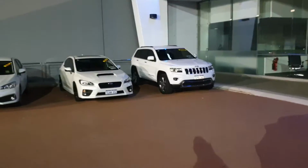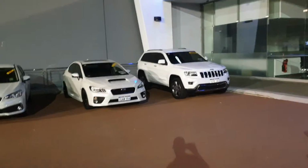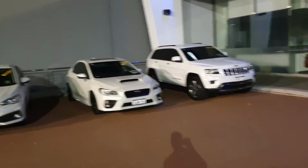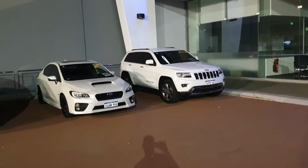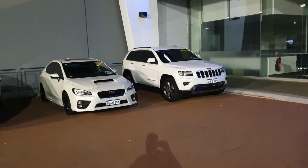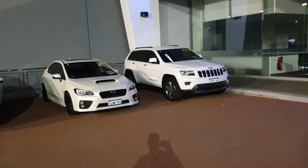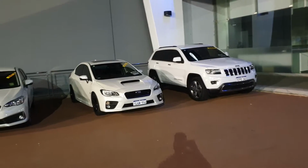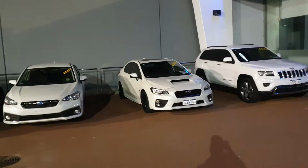So what do we got here? We got a Jeep, which have some of the worst sales service in Australia. Everyone says don't buy a Jeep. Like the model, they're going to have problems most of the time. That's a Cherokee, Grand Cherokee, and you pay so much for it, and then something goes wrong. And apparently they treat their customers like garbage here in Australia, so it's just not worth it.